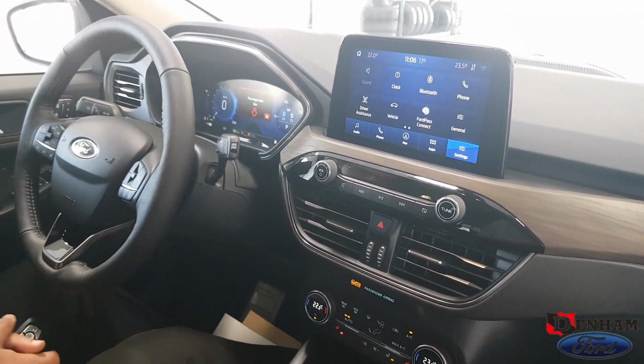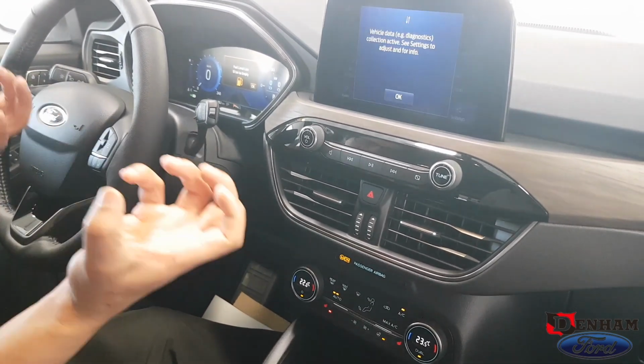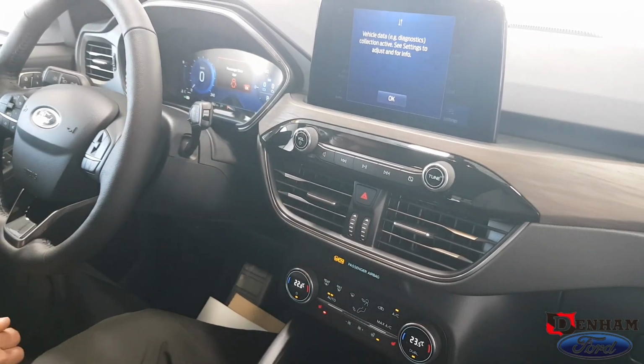So one thing that's nice about this, when you put it in gear, it will use electric power as long as it's able to, and then the engine will turn on to charge it up. So you can drive around town with just electric power, and if it requires gas power, it'll turn that on.